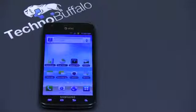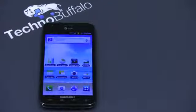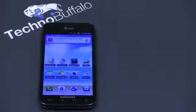This is LTE capable, as I mentioned, and certainly LTE is expanding as we speak into more markets. I don't, unfortunately, have LTE where I live, but people are reporting speeds in the 12 down to 5 up range, and certainly that's on uncongested networks since there aren't that many LTE devices out there. It's also HSPA Plus compatible. I generally got speeds around 3 down and about 0.75 up, but again, that's going to depend on where in the country you live.